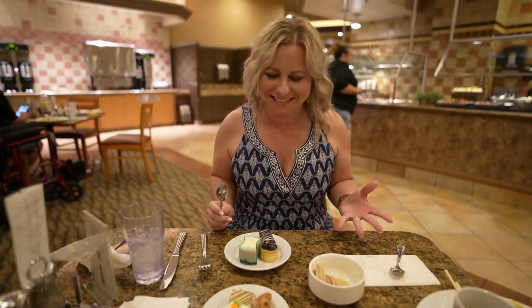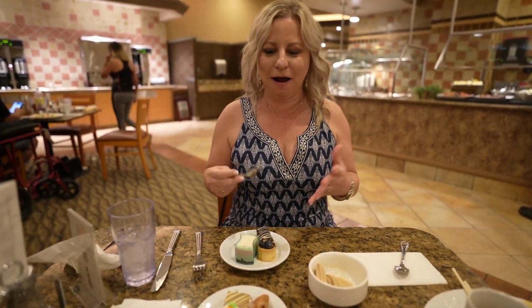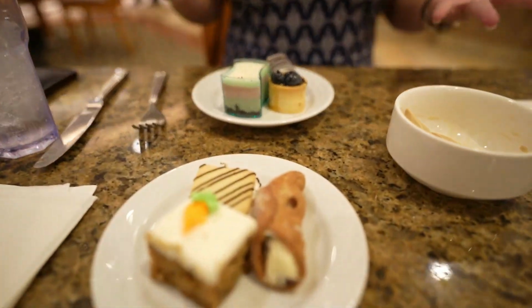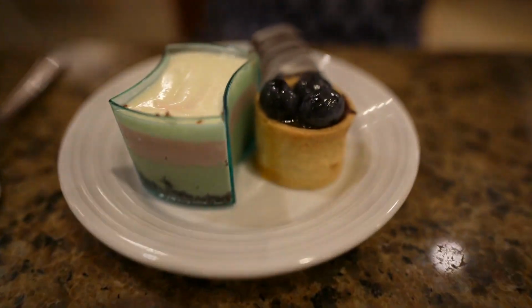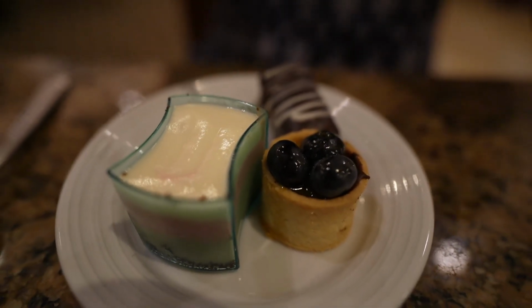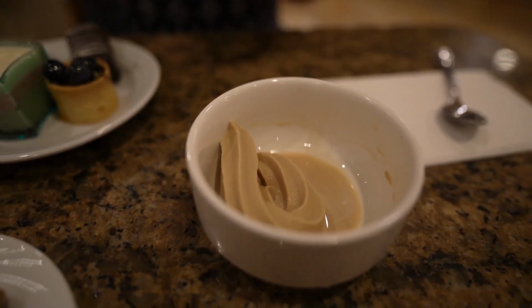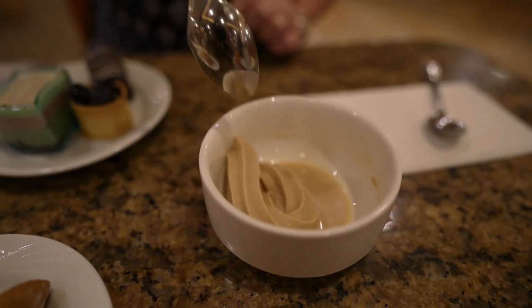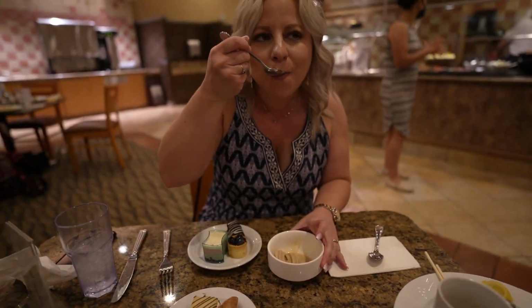Okay, our feast continues on to dessert now. So I went and got a variety of different desserts, and this was just a tasting of what they have here. So there's some carrot cake, s'mores, some cannolis. This was some kind of cheesecake pudding thing, a little tart, and a chocolate delicate. I can't even remember what it was called. This is coffee ice cream. I love coffee ice cream.